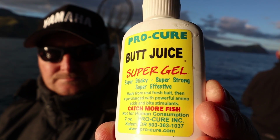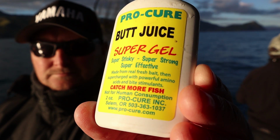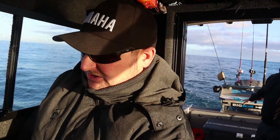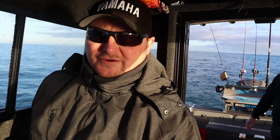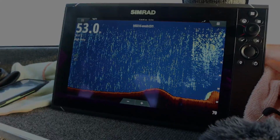I'm going to break out the old butt juice and give that a whirl today and see if it can help us catch a few fish. But we are ready to go for drop one. A few fish on the sounder, coming up to a few at the top end of the reef.